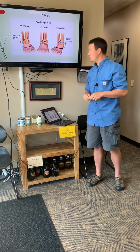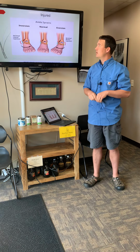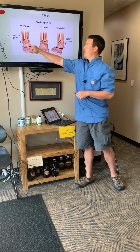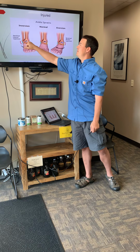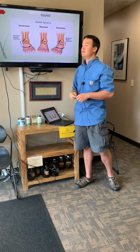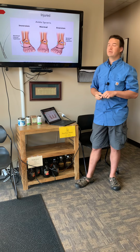So let's say you injure an ankle, and this is by far the most common type of injury. It's called an inversion sprain. It's where you roll your ankle over. And this right here, if you remember, we have the fibula, we have the tibia, and this right here is called the talus joint. So the very front of it, called the anterior talofibular ligament, is the most common ligament that we see sprained.